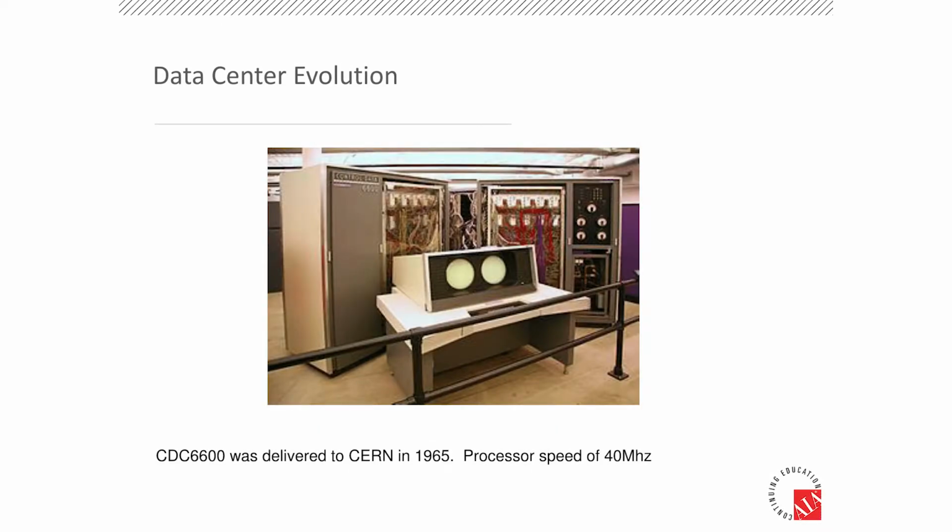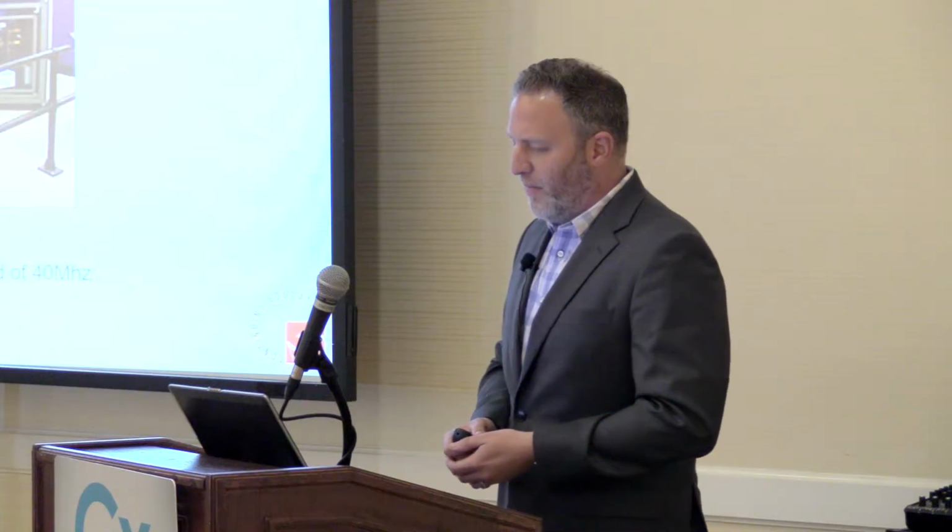Then you zoom forward 20 years, now you're getting into more of a corporate, privatized environment. This CDC 6600 was delivered to CERN, not the CERN in Switzerland, but a different CERN, I believe. And it had a processing speed of 40 megahertz. I think our iPhones are marketably faster than that even today.